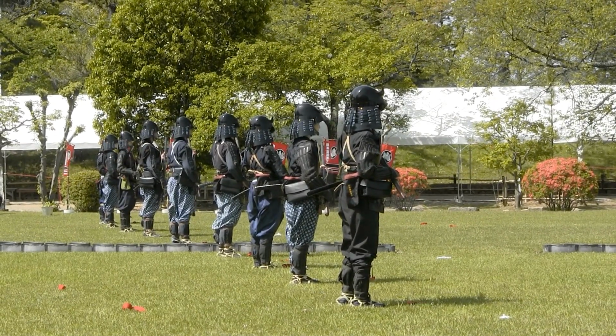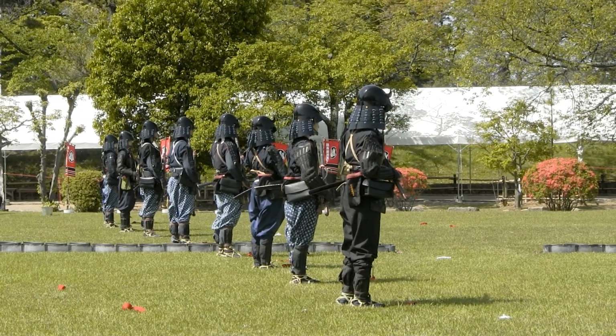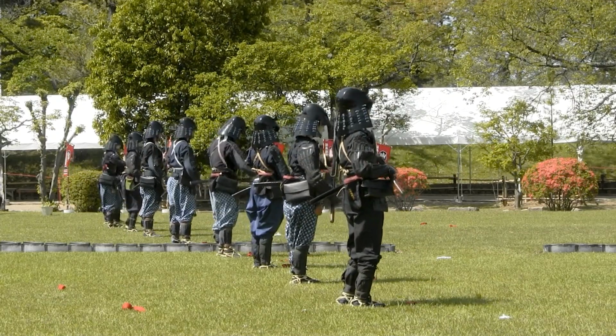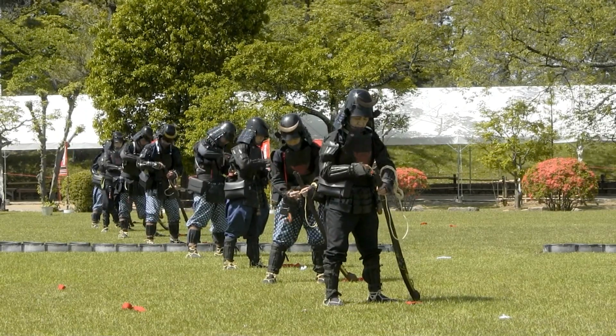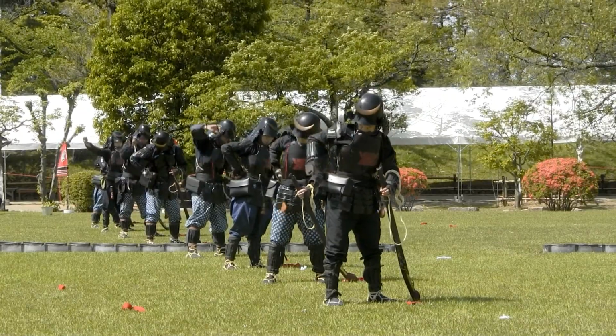The loading process for a Tanegashima, which is another name for these matchlock firearms, can take quite a long time, between 20 and 30 seconds depending on the skill of the soldier and the battlefield conditions. First, gunpowder is put into the barrel and compressed with a karuka, which is the Japanese word for ramrod.